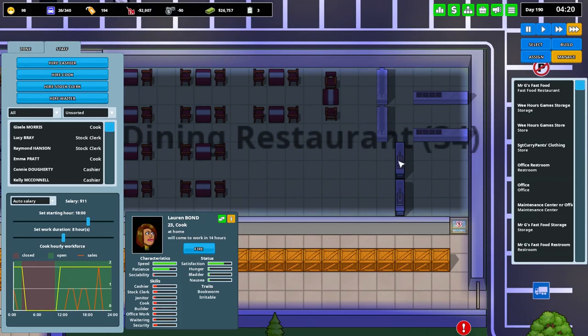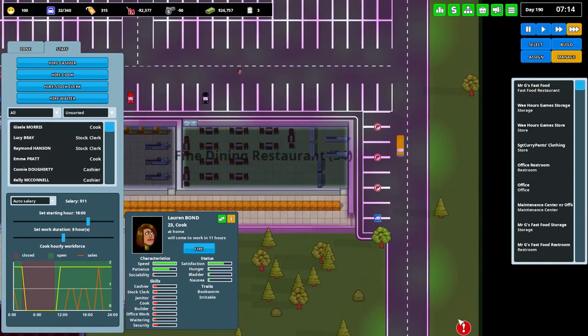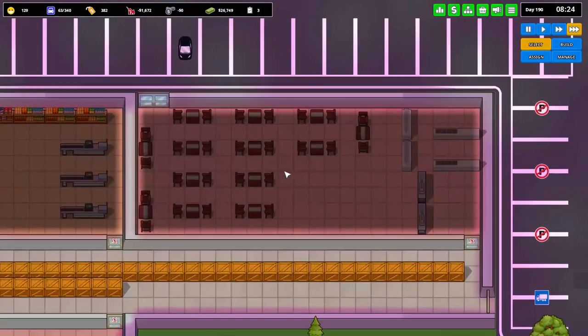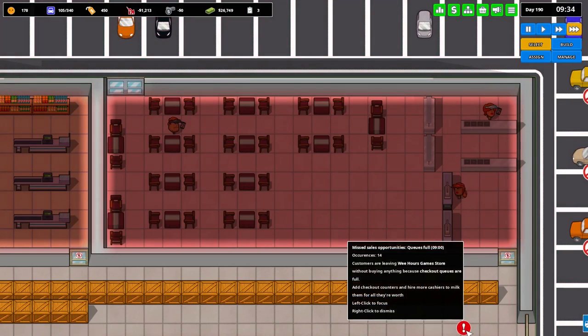I really don't know. Or is it because these are too near and they can't get round or something? I don't quite know what the problem is. Can the stock clerks not do something that they're supposed to be able to do? I'm not sure. Okay, well, let's wait until it opens again at 10 a.m., and let's see what happens. We've not got long to wait, so it's going to tick over.